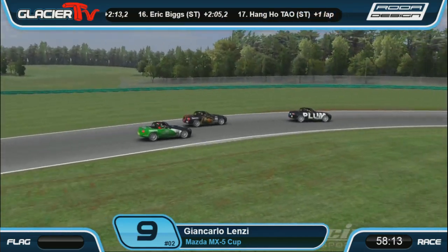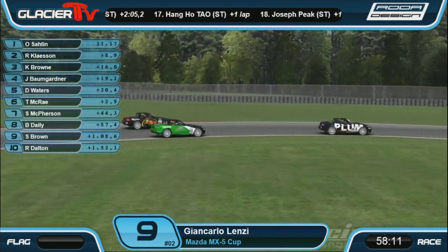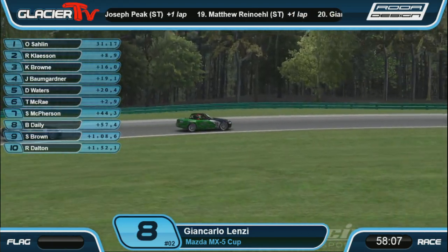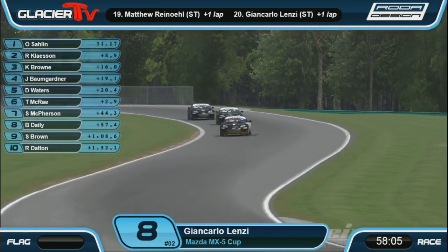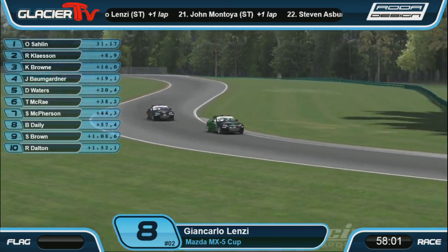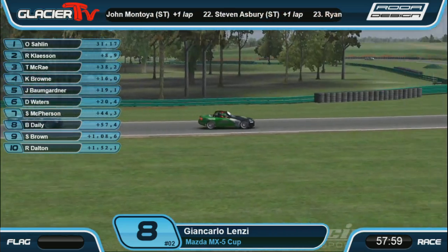Yeah, whilst you are on the, should we say, unoptimal line into the left-hander, the next corner being a right-hander means that you have overall the optimal line. But meanwhile, out front in the Mustang division, Trace McRae has pitted from the lead.